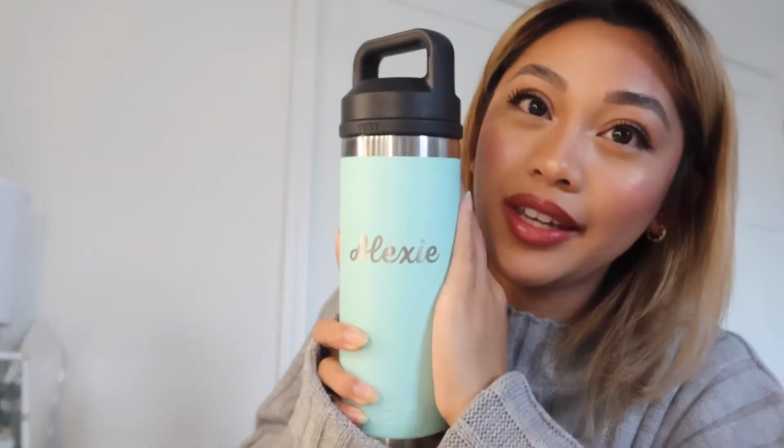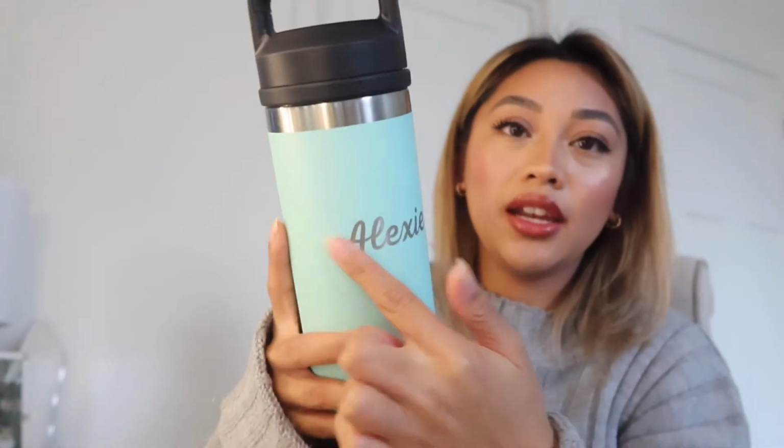What else do I need? Oh, I'm gonna put my AirPods in there. Okay, I can't find my AirPods, which is fine because I don't need AirPods in class anyways. And the next thing I'm gonna put in my bag is my water bottle. This has my name on it. I got this on my birthday as a gift. Alexi. This is a Yeti.